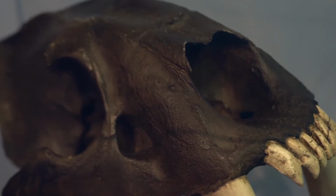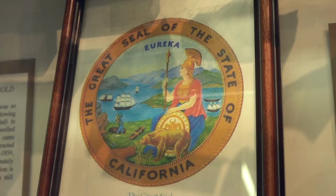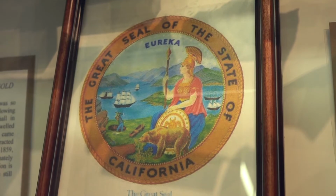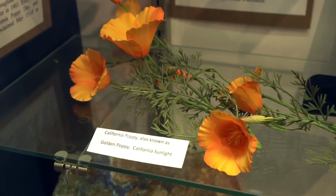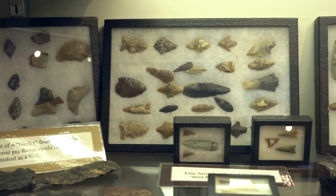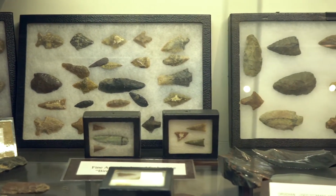Our next stop on the tour is our California Heritage Display, containing objects representing California's history, such as the state bird, the quail, the state flower, the poppy, and different Chumash artifacts such as arrowheads and their grindstones.